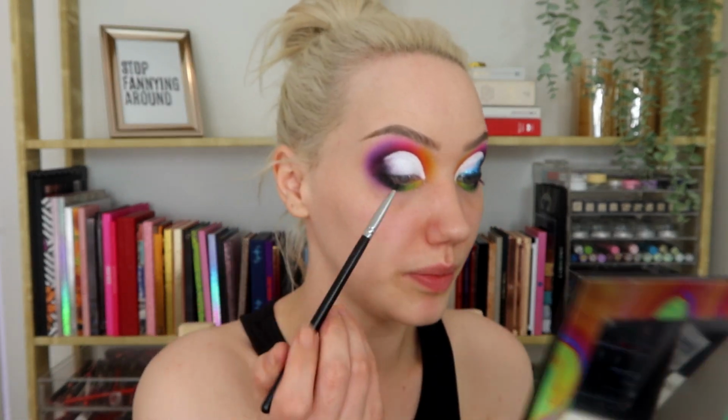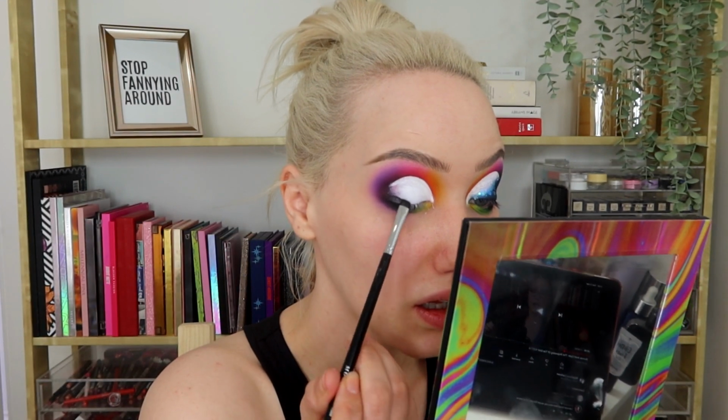I am going to take this brush. I can get rid of this palette now. I don't need it again. I just needed the white. And I'm going to take Mafia, which is the black, and just do a kind of liner shape, but quite a high one. That's why this doesn't look so great when my eyes are open. If you've got hooded eyes, you'll understand these problems. It's fine, whatever.